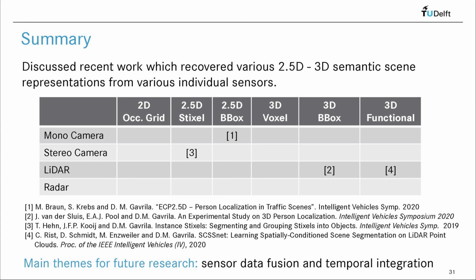Instance Stixels seem to be an interesting middle ground as a representation between, on the one hand, point clouds and voxels, and 3D object bounding boxes on the other. Still, Stixels are quite strongly linked to disparity maps and to the stereo camera sensor. Beyond Stixels, the 3D functional representation for the environment seems quite appealing, especially in the deep learning era, as it can be learned end-to-end and is continuous. It will be interesting to develop it further. Main themes going forward are how to do sensor data fusion and temporal integration using the above representations.